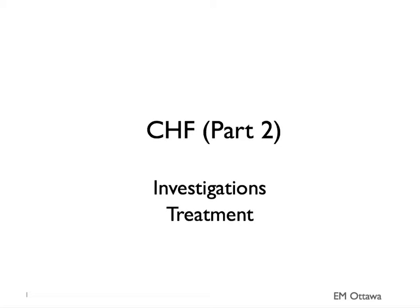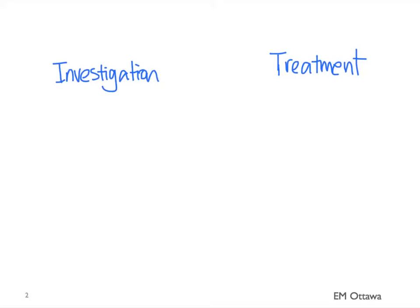Welcome back to part 2 of congestive heart failure. In this section, we'll talk about investigations and treatment of heart failure in the emergency department. Depending on the severity of the patient's heart failure, we often have to investigate and treat at the same time. We'll split it up and discuss investigation first.